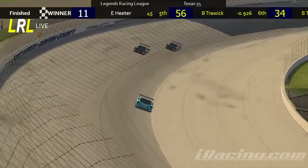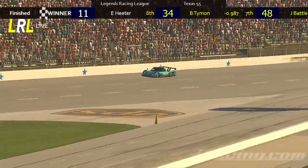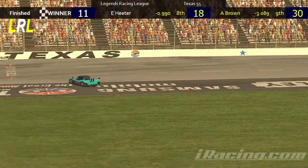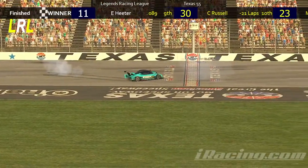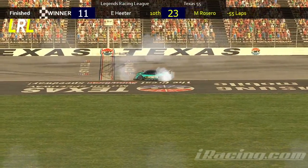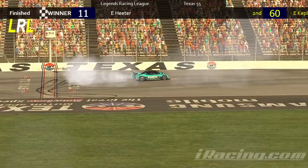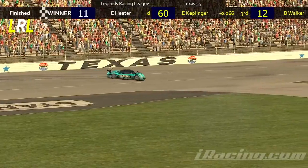Yep, Heater can win anywhere. It's crazy as he's won back-to-back, basically superspeedway style racing. Keplinger gets second yet again to Eric Heater. There goes Heater doing his burnouts, he's gonna burn it down at Texas. He won earlier this week in the Legend Series, and he almost won in the Truck Series. He could have had a sweep here in the Legends Racing League, but he wins here at Texas. And Keplinger yet again second to Eric.